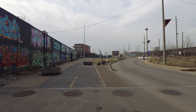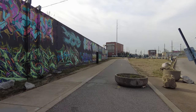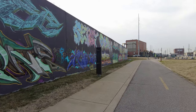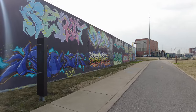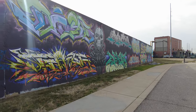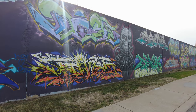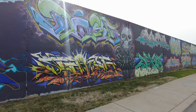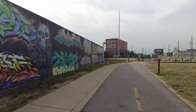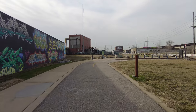Here's kind of the start of the Mural Mile. I don't know if they have signage for it. Now, if you look at previous years, right now it just looks like a bunch of lettering and words. As I said, if you look at previous years, you're going to see much different artwork.